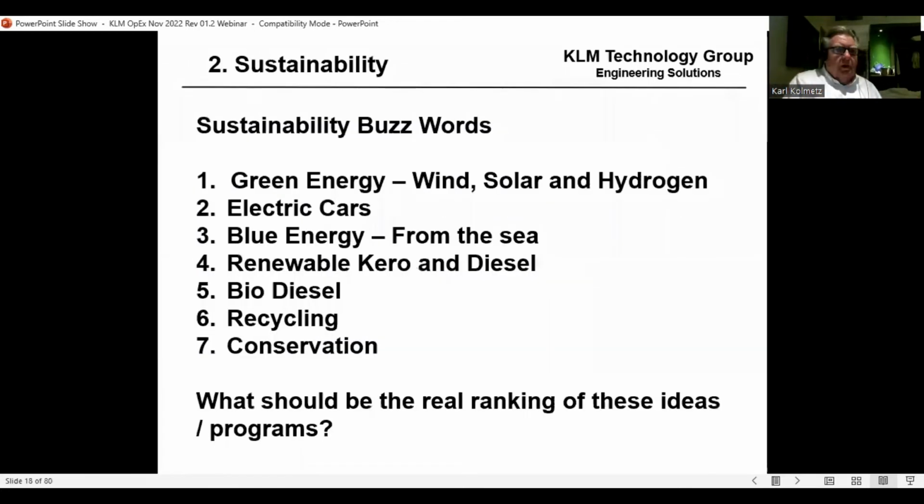So what are some sustainability buzzwords? Well, we've got green energy. And green energy is wind, solar, and hydrogen. We've got electric cars. We got blue energy. Blue energy is energy that you can recover from the sea. We got renewable kerosene and diesel. We got biodiesel. We got recycling and conservation. So we got this whole big group of buzzwords here.